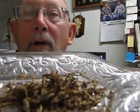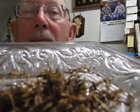And actually, I've already smoked a bowl of it. Not today, but the other day. And it's very, very good tobacco. I was pleasantly surprised. It was a nice little change. That's what it looks like right there.